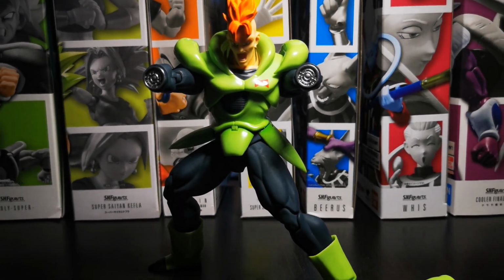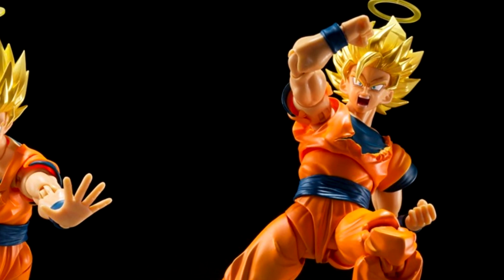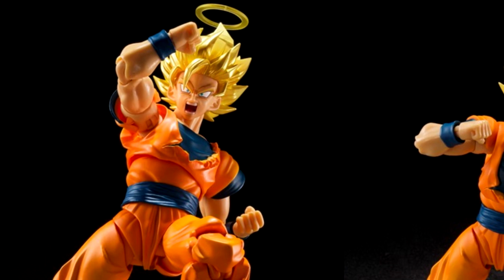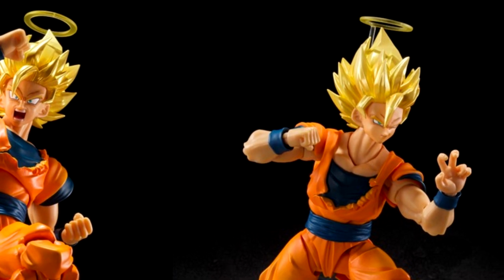Alright, so the moment we've all been waiting for. At number 1, I've got Super Saiyan 2 Goku. Much like Cooler and Broly for me, I've always had a special attachment to Super Saiyan 2. Moreover, I've been waiting for a Super Saiyan 2 figure for the longest time to pair with figures like Majin Vegeta, and this figure scratches that itch perfectly.